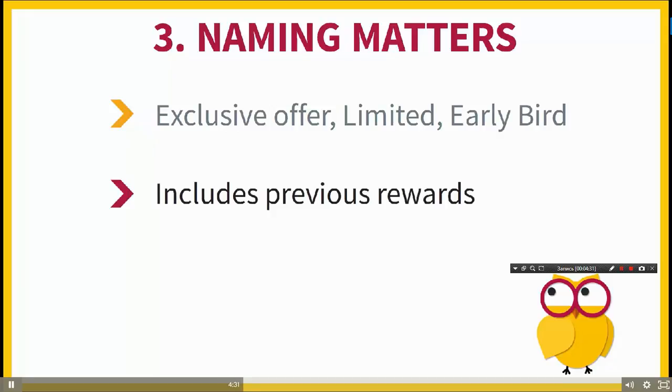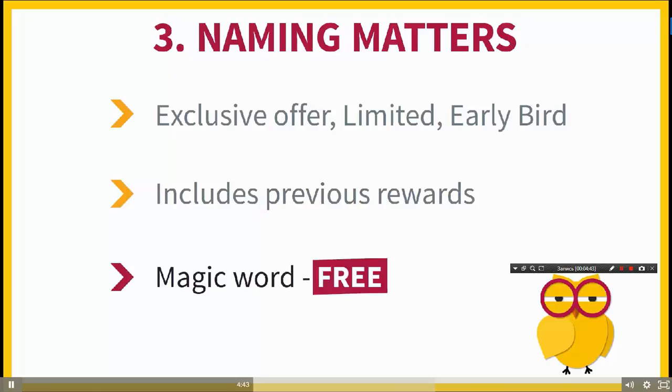Guys, add new perks during your campaign to keep it dynamic and interesting. In case you will deliver most of the items internationally, you can include the delivery price in the perk price and use the words free shipping. Behavioral economics has proved that words like free attract customers even if it is coupled with a higher price.